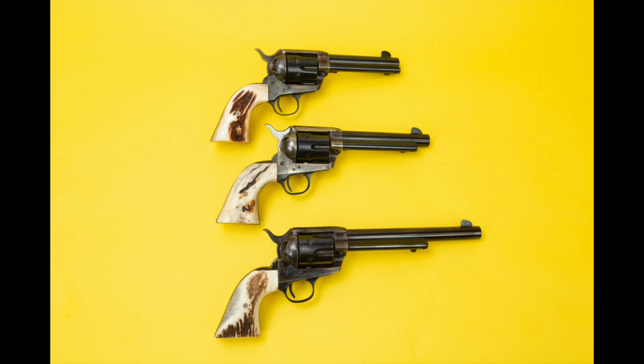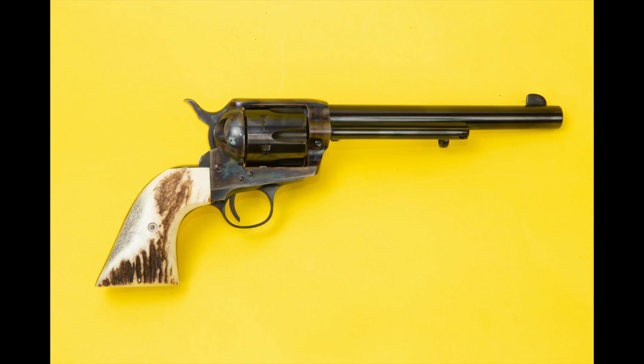Colt produced the single-action Army in 3 standard barrel lengths. On a custom order, they would make a barrel any length you wanted. All you had to do was come up with the money. But they had 3 standard barrel lengths. In 1873, they debuted the revolver with a 7.5-inch barrel. That was a primary military length barrel, and it was very popular with civilians, particularly in the early years.